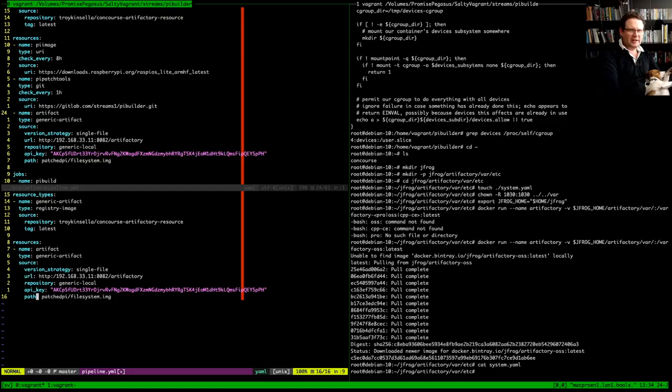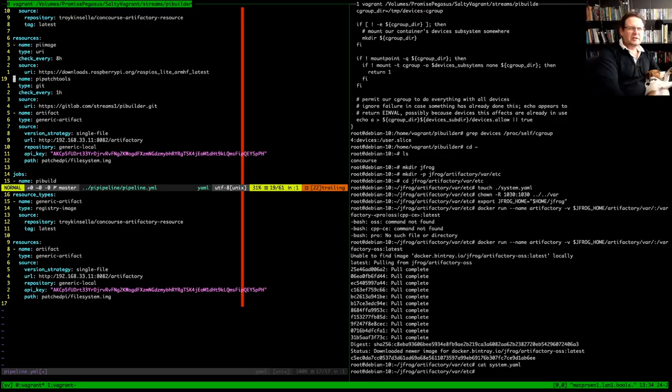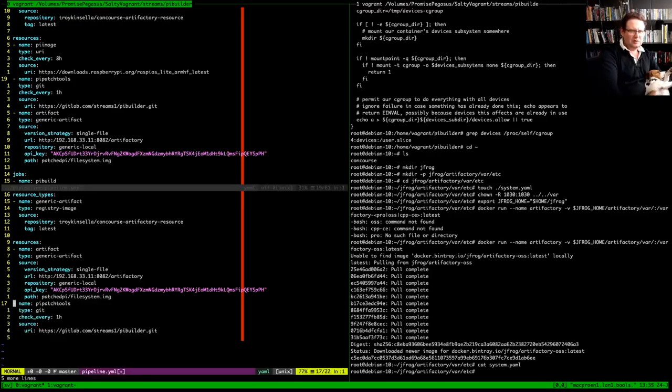And we're going to also get something very similar to the PyPatch tools, except instead of being PyPatch tools, it will be, so let's take those five lines. And it's not going to be PyPatch tools, it's going to be the PyB Docker. Okay, and check every hour. And of course, it's going to be streams one, PyB Docker. Okay. Right. That should get us our inputs.